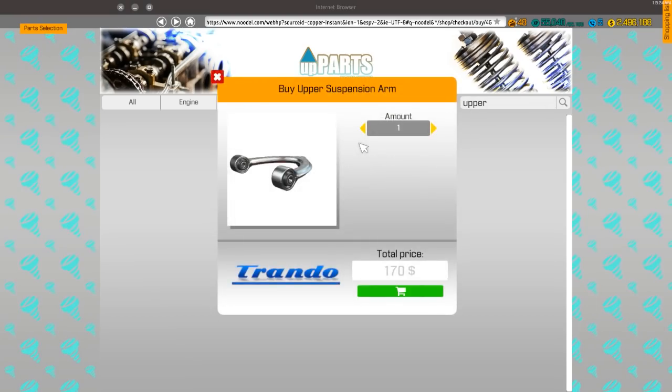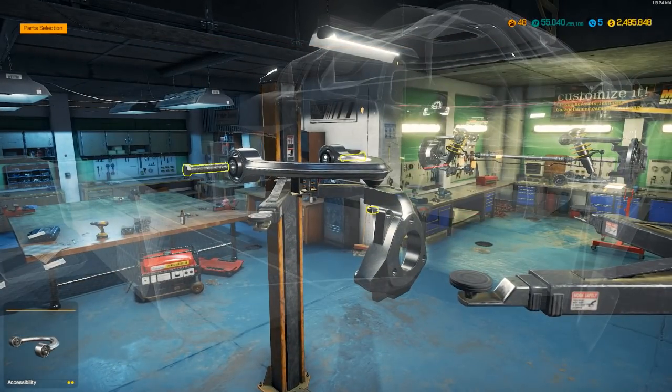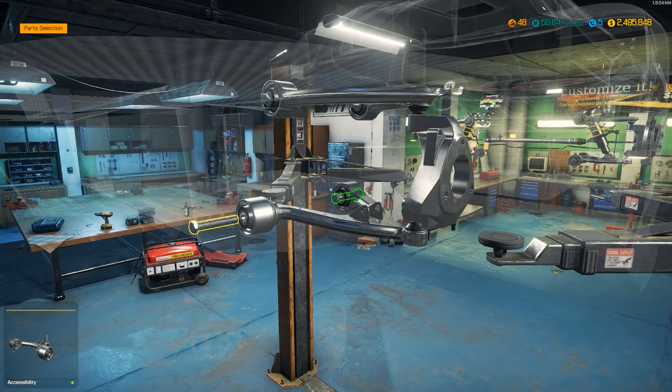Seriously, the bottom's going to be B, but the upper's going to be not B. What kind of crap is that? It doesn't even make any sense. It gets the people going. Alright, let's go ahead and hook that up.